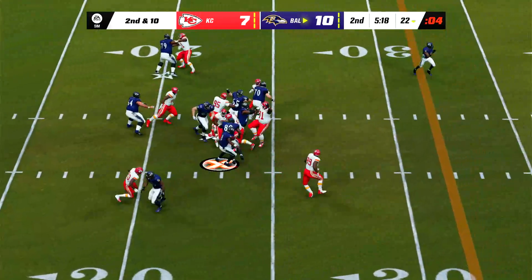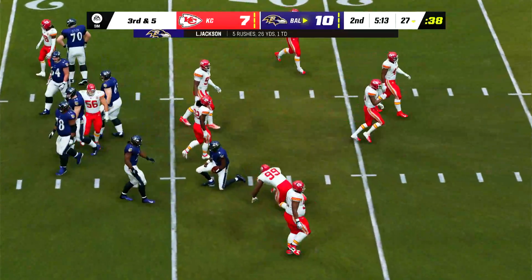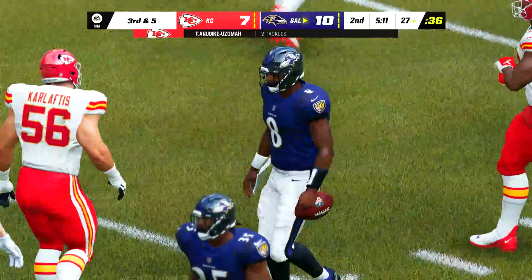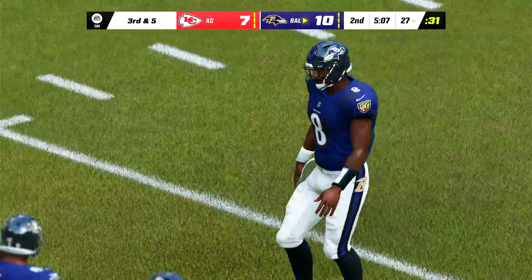They'll go option to the short side. And he finds some space past the 25 to the 27. He'll get 5 out of the keeper, but now it's third down. A little do-it-yourself run right there and a nice gain.